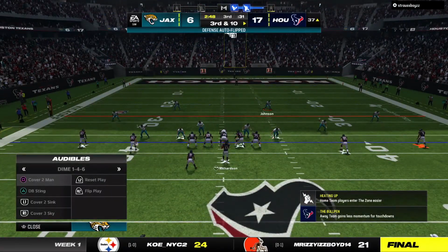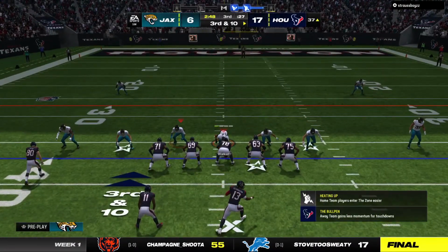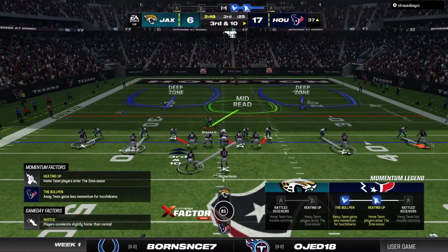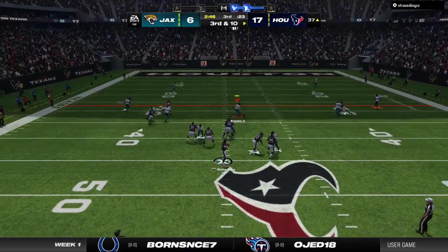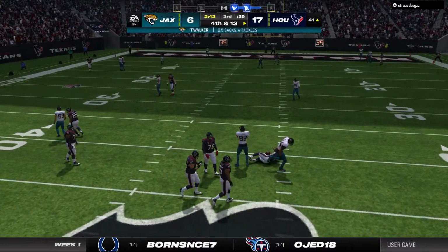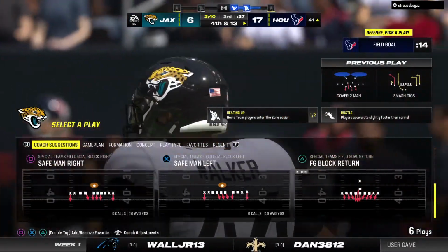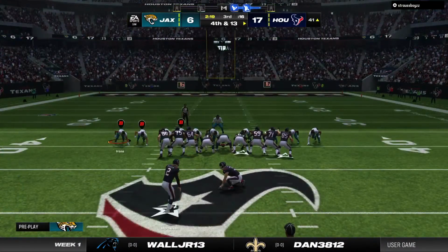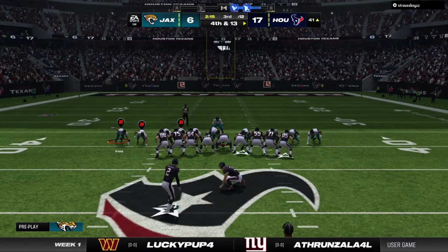Now they face a third and 10 after back-to-back incompletions. Now Richardson. And down he goes. They sack him back right around the 41-yard line. Trayvon Walker picks up his second sack of the afternoon.